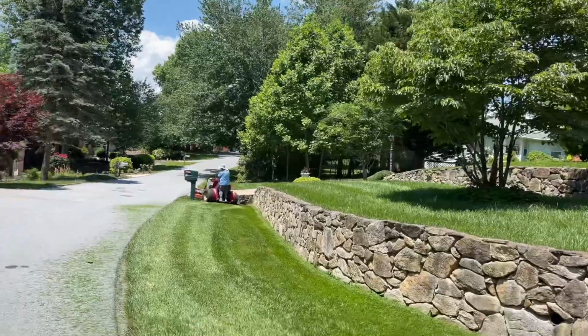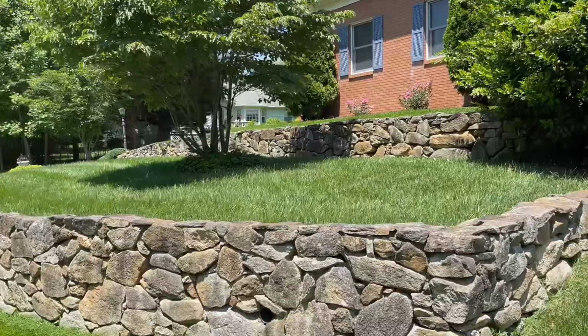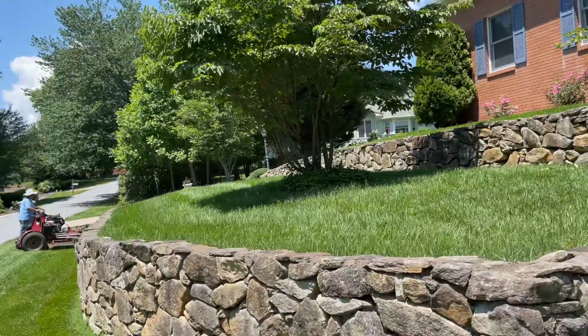What she does here is she'll go up to the next tier and mow this one too. It's wet over there. And mow this down.